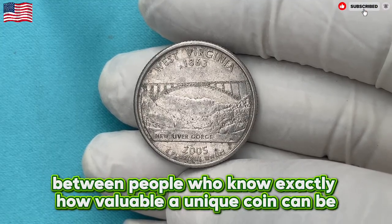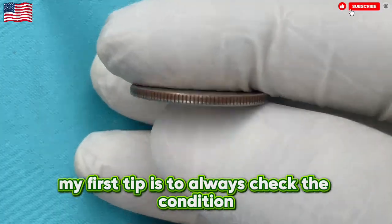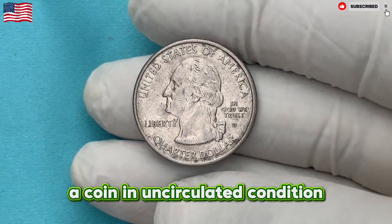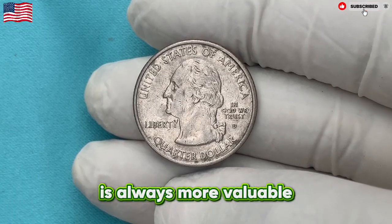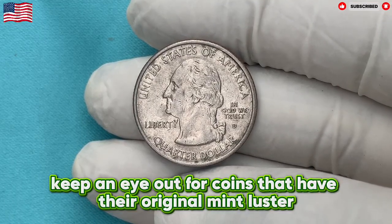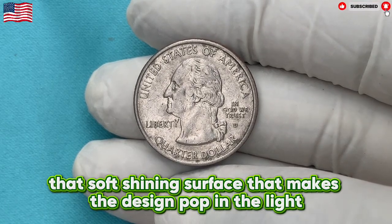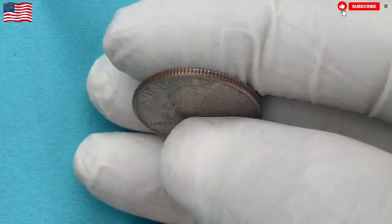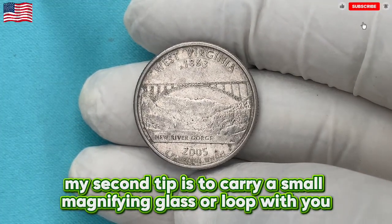unique coin can be. For anyone hunting these coins, my first tip is to always check the condition. A coin in uncirculated condition, meaning it has never been used in daily transactions, is always more valuable. Keep an eye out for coins that have their original mint luster, that soft, shining surface that makes the design pop in the light.